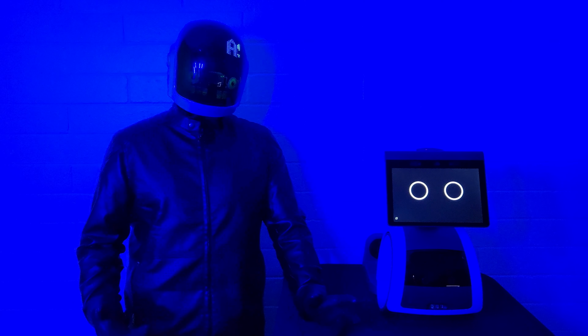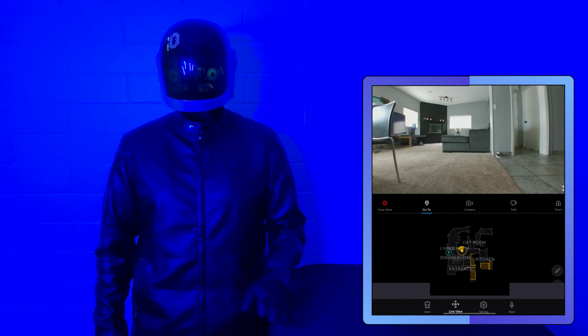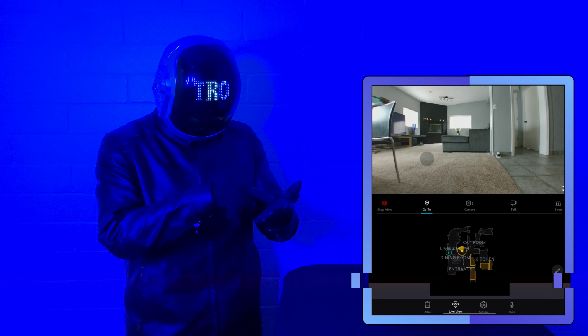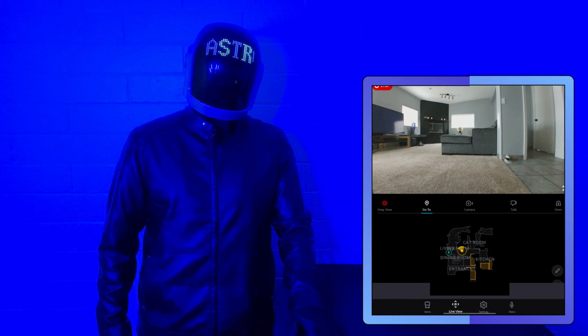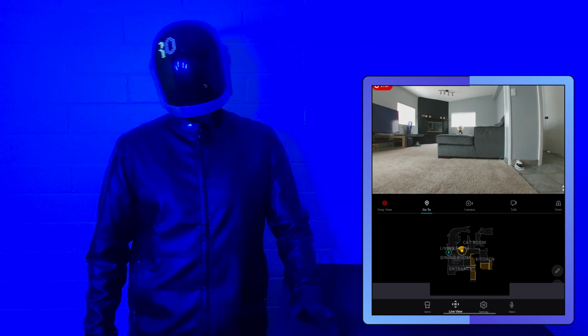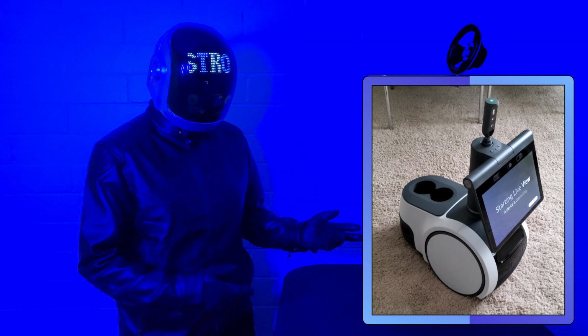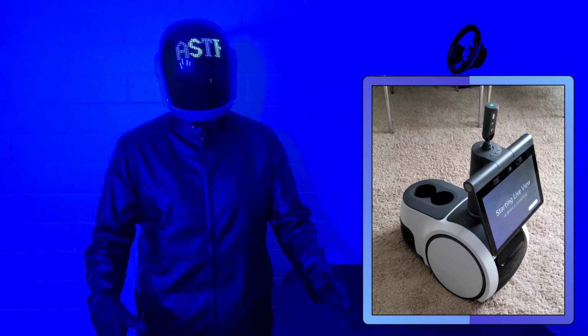At any point, you can go into the Amazon Astro app and control Astro remotely. The controls kind of remind me of an RPG video game. To move Astro, you select a specific area on screen, and Astro will go to it. Note, when you do go into a live feed, there is an audible indicator to alert anybody around that there is, in essence, a video call starting.